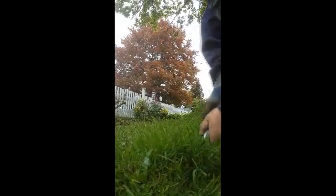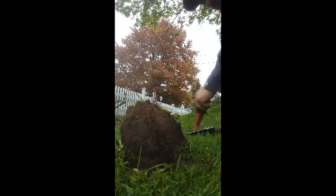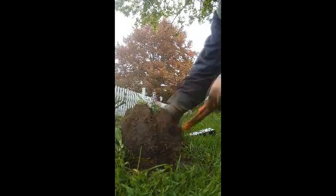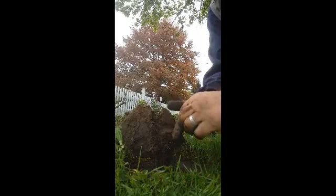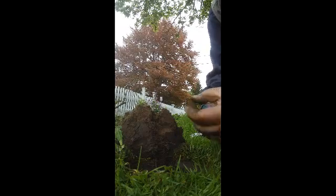Sidewalk strips. Got a solid 44, 42. Thought we'd flip this plug. I've already stomped it. Whew. Let's see. Oh, still in the hole. Oh, look at this. We got us a penny. It's a WHEATIE. Got a WHEATIE.